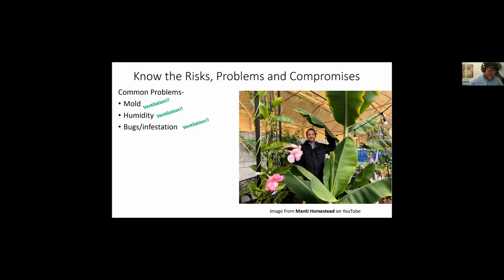I have a friend who also uses birds. He has a permanent population of finches in his greenhouse, and he has no bug or infestation problems at all. He does have a problem keeping his seedlings, but he just puts a screen over that until they're up strong enough that the birds won't kill the plants.